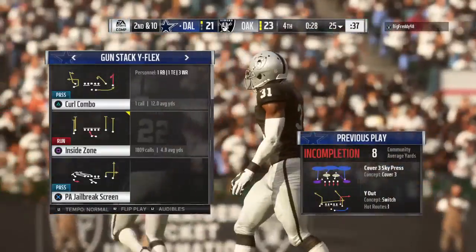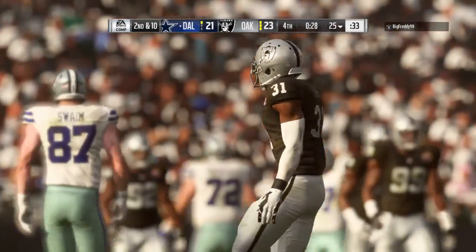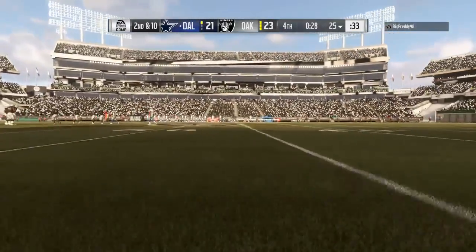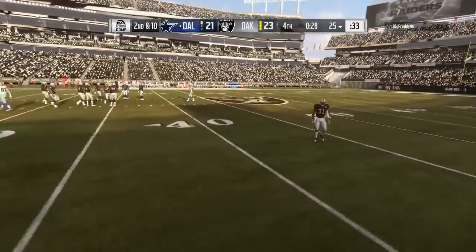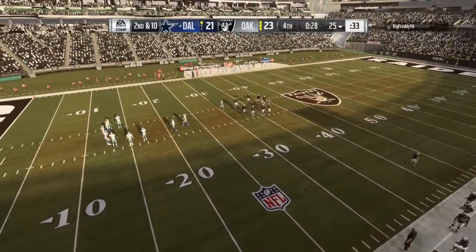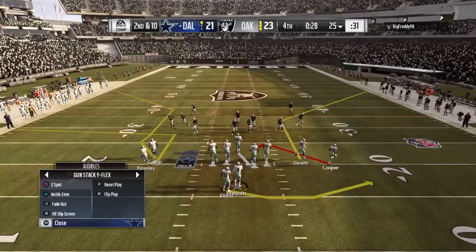A throw to start the drive, but that one is incomplete. Take a deep breath, because that's what they're doing down the field now. That incompletion allows them to exhale a little bit. Get in the huddle, scan the crowd, see if any celebrities are here, relax a little bit as they start this big drive. Line of scrimmage, the 25, 2nd and 10.